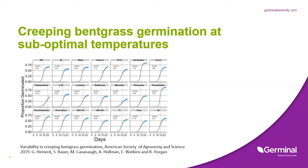Some were better than others. Poor old Memorial didn't do very well. Decoration did exceptionally well, although unfortunately it's an older variety, so it wouldn't take your mowing height. But with some of the newer varieties, such as 007, you can see you're getting 50% germination in 12 to 15 days. If we look at the average ambient air temperature in the UK, in March 2019 it was 8.9 degrees centigrade. In 2018, admittedly, it was 4.9 degrees centigrade. And in 2017, it was 8.5 degrees centigrade. So in two out of the last three springs, not discounting 2020, you would have got good germination of bentgrass in your greens in March.